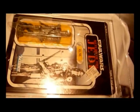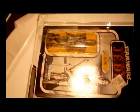Could have bid on, there were two of these figures going, and one was on the Empire Strikes Back card, 85 grade, and this one. And this sold for half the amount of the Empire Strikes Back IG-88, so I just went for the cheaper option. And plus this is an archival case.